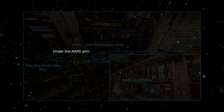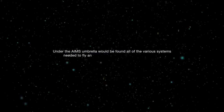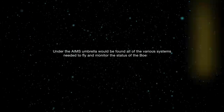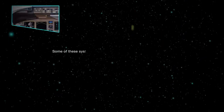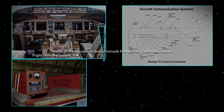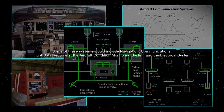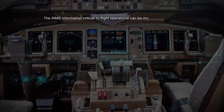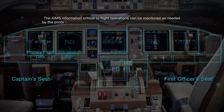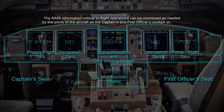Under the AIMS umbrella would be found all of the various systems needed to fly and monitor the status of the Boeing 777. Some of these systems would include navigation, communication, flight data recorders, the aircraft condition monitoring system, and the electrical system. The AIMS information critical to flight operations can be monitored as needed by the pilots of the aircraft on the captain's and first officer's cockpit displays.